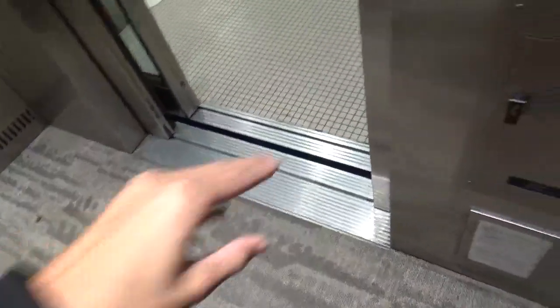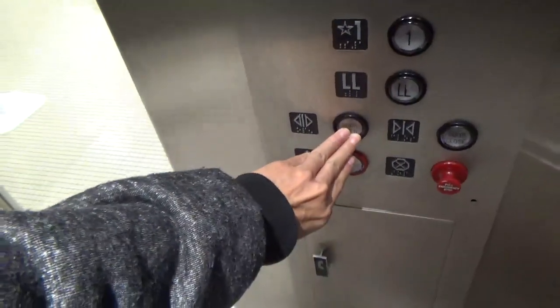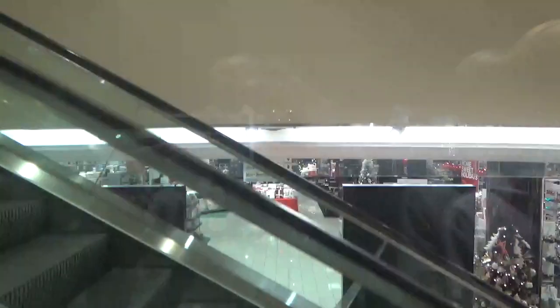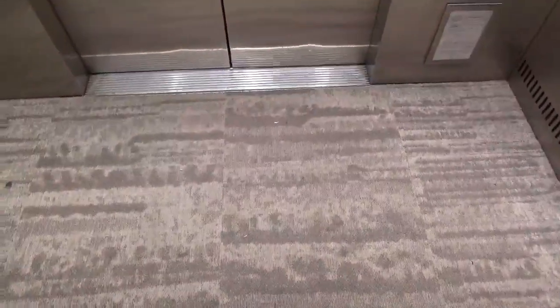Trusty Montgomery bell. 3,500 pound capacity. Whoa. It does that a lot. Going up. All right. One or two? Two, please. All right. Oh, stopping at one. We're probably picking up river. Oh yeah, that's right.